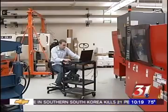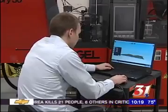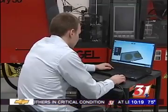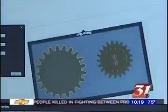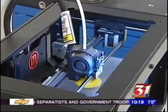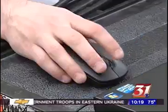And because the work initially starts at the computer screen, where things are easily manipulated, the technology has in effect liberated design. If you can think of it, a 3D printer can probably make it. Call it manufacturing by mouse click.